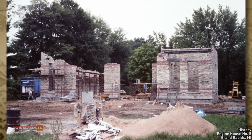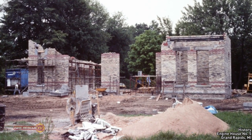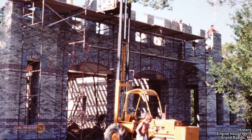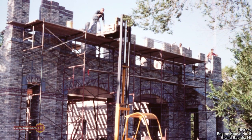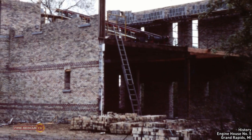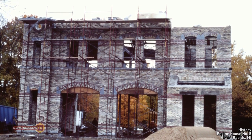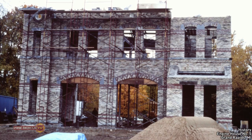The building materials were stored for almost 2 years before the reconstruction of Engine House No. 5 started in the summer of 1983. Workers started with the construction of the foundation, followed by laying bricks in the front, side, and rear walls. To identify exact locations of the original doors, windows, and ornamentation, planners examined old photographs and counted brick courses to establish placement in the reconstructed building.